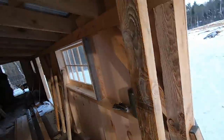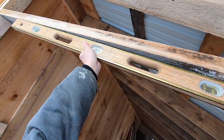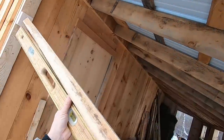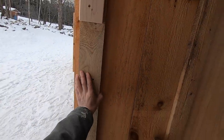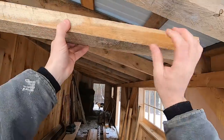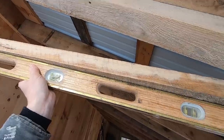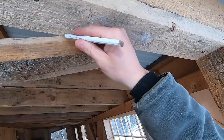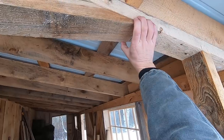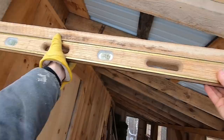I feel like that's not level for some reason. I feel like we gotta come up with that side quite a bit. Alright, so we gotta go up like a little over a half inch. Mark it down here. If we can raise it up and see what we're doing. Nice. Raise it up a smidge and we'll be good.